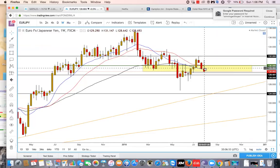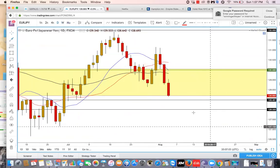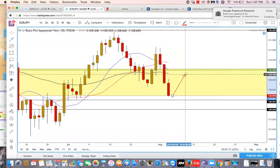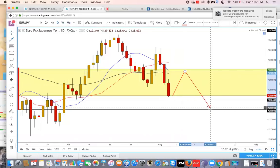So overall, it's looking like there's really no reason for price to keep going up unless it's going to be a retracement move. So with EJ, I'll be more so looking for selling opportunities. So if I could see something like this, I don't know if price can go all the way back up to 130, maybe like the 129.5, 129.8 area. But let's just say it comes up to 130 and finds resistance. Then I would like to see it do something like this.